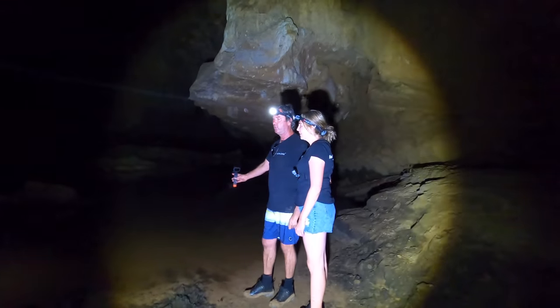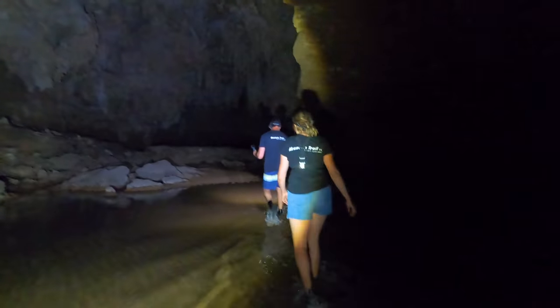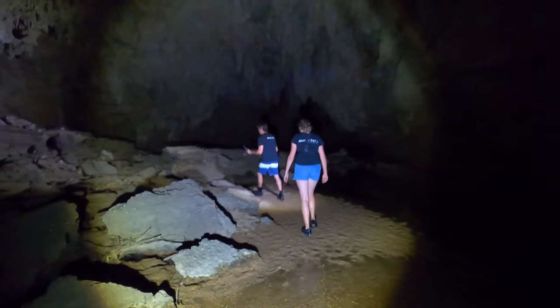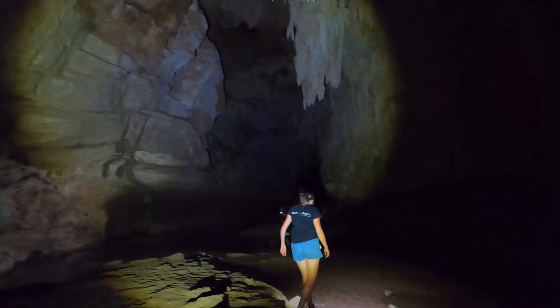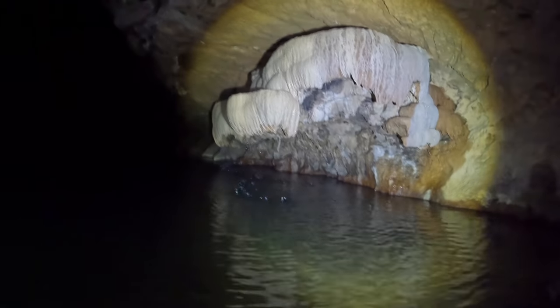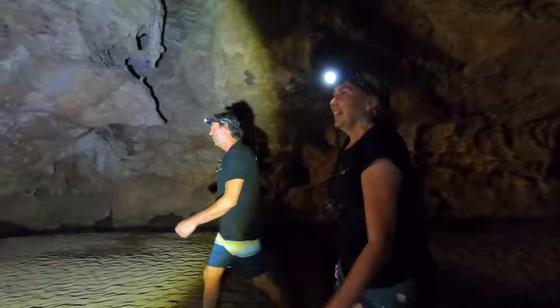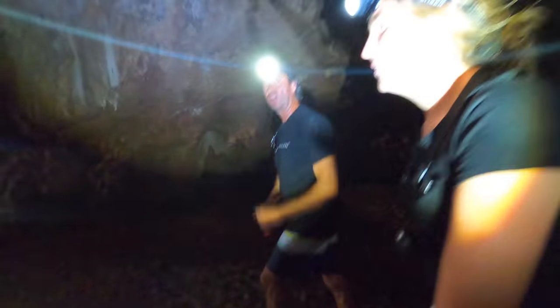After seeing that crocodile, how do we feel about walking through here right now? Good, let's just go. Almost made it to the end. 750 meters long. And only one crocodile that we know about.